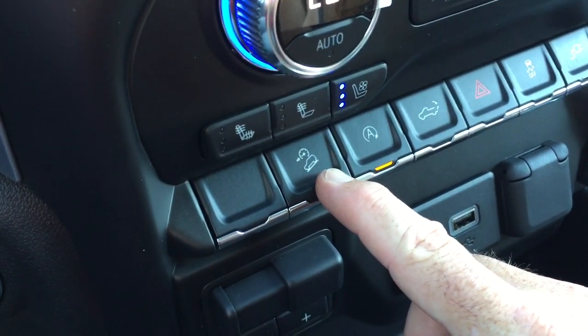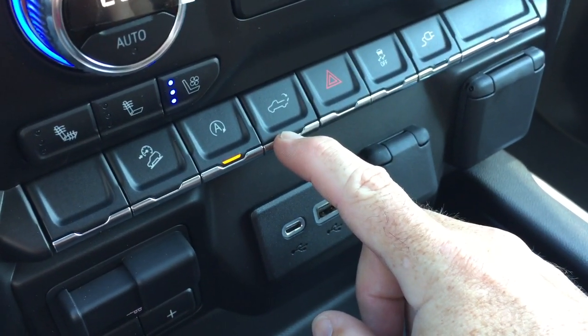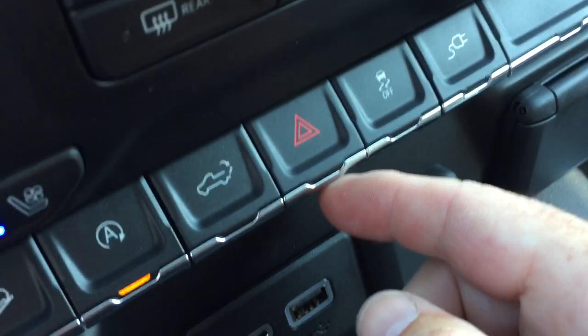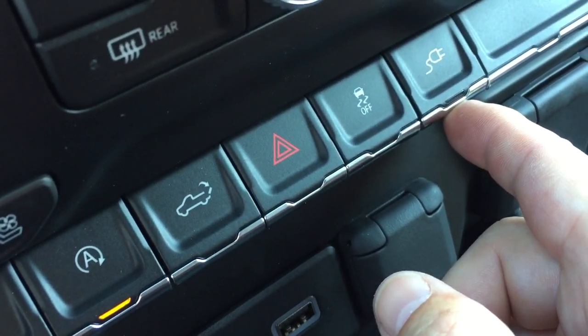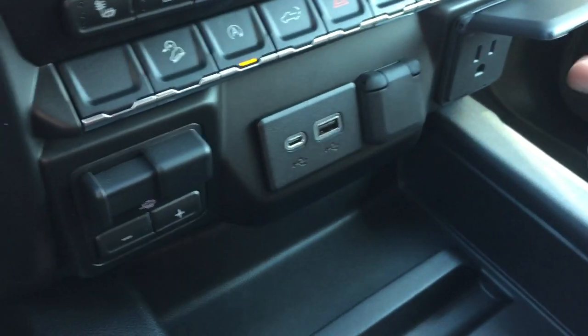Got your hill descent control, and you can disable the auto stop function. Power tailgate button. It is multi-pro. We're going to get to that in just a minute. Your hazards, traction control, and this will control the power going to the 400-watt outlet in the back of the vehicle.